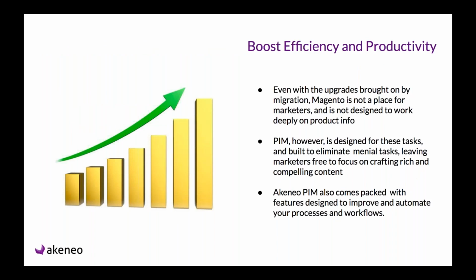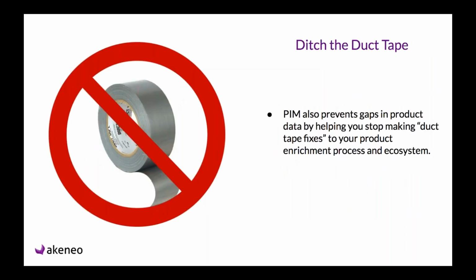All right, and then again, boost efficiency and productivity, right? So using Akeneo, you're able to change and update your product information in mass, right? Right now, maybe that's a struggle, but if you migrate into Akeneo, you're able to do that. You're able to make mass changes, change thousands of products with a click of a button. And again, you can eliminate those repetitive processes. So ditch the duct tape.